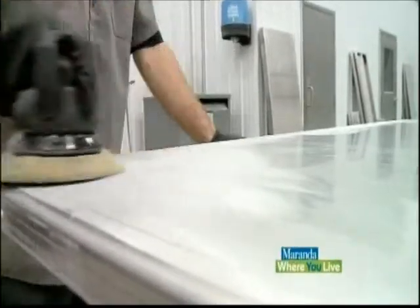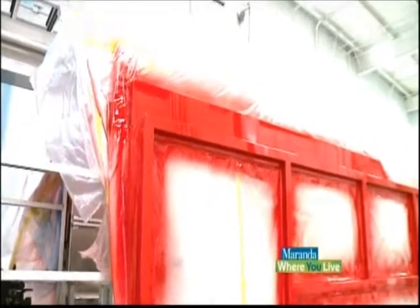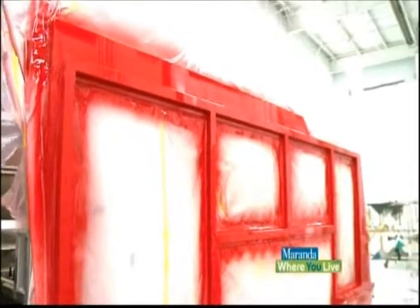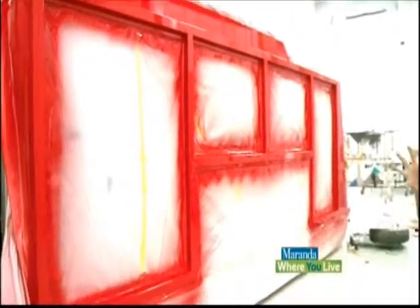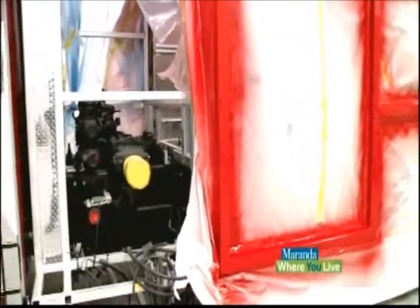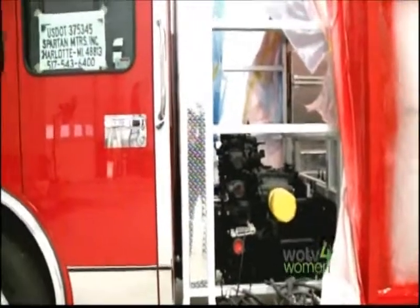You know, I'm looking at it and it looks so glossy and so beautiful. How do you get it to look like that? And that has not even been wet sanded or buffed yet, by the way. So this is still in the middle stage? Middle stage, yep. Tomorrow, as the paint cures a little more, they will wet sand and buff it.